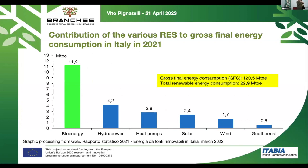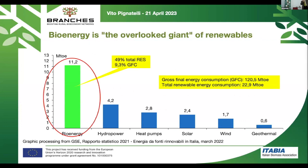At present, the most important use of biomass, not for food obviously, industrial use, non-food use of biomass, is the production of energy. Concerning the Italian situation, if you have a look, you can see the weight of bioenergy compared to the other renewable sources. We have to consider that the name given to bioenergy is the overlooked giant of renewables. Bioenergy is really a giant in the context of renewable energy sources.